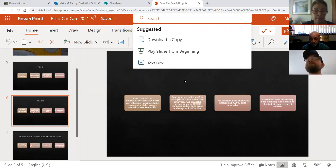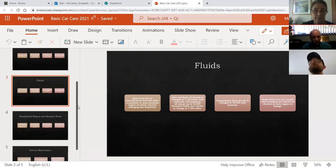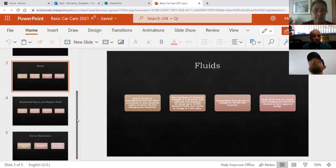Brake fluid doesn't necessarily need to be changed. What happens with your brake fluid is as your brakes wear down, the fluid in the reservoir makes up that difference, so you don't really notice a difference in your brake pedal. The brakes still work fine. But it is important to keep an eye on that, because as that gets low, that's telling you that it's time to replace your brakes.